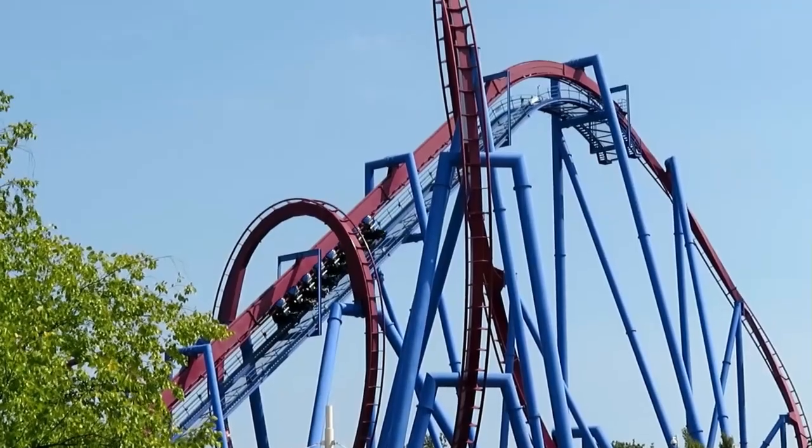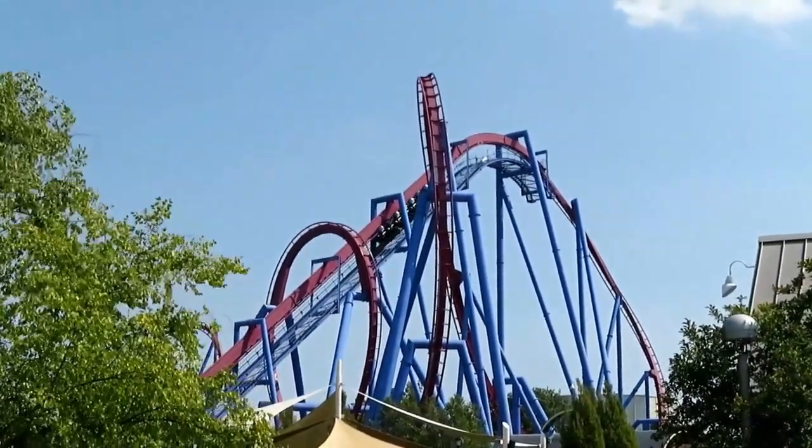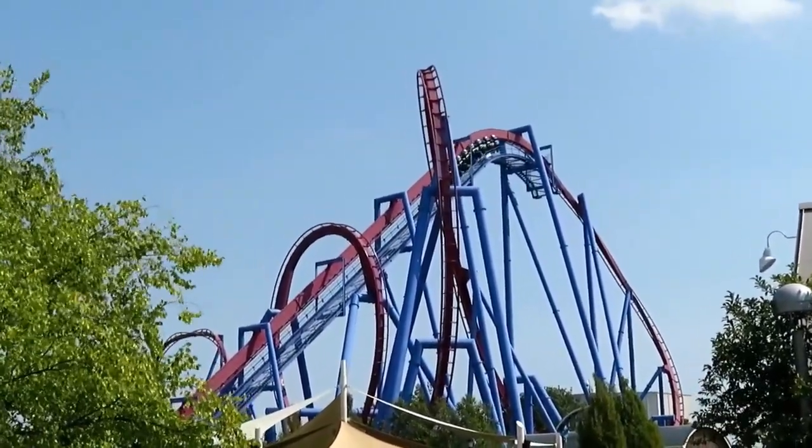My least favorite part about it is the restraints. The B&M vest restraints are just very uncomfortable for me, and I much prefer the traditional over-the-shoulder restraints. Overall, I've gained a new appreciation for this coaster and can see why people love it now.